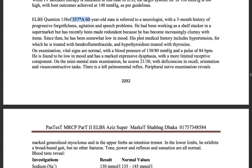So vital signs normal, blood pressure okay, pulse okay, and he is low in his mood. He has marked expressive dysphasia with a more limited receptive component. The mini-mental state examination score is 21 out of 30. Deficiencies are in recall, orientation, and basic visuoconstructive task. There is a left palmomental reflex. Peripheral nerve examination reveals marked generalized myoclonus in upper limbs and an intention tremor.